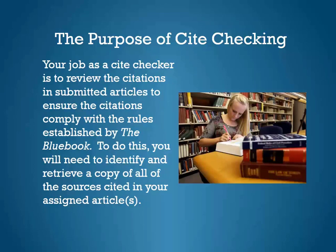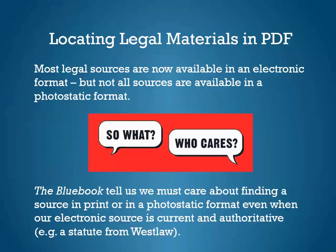So, as I said, site checking really does serve a useful purpose. Not only are you checking the article for errors and miscitations, but also by using the Blue Book to create consistent citations, you're helping to ensure that readers of the article can easily use the cited sources in their own scholarship. Locating materials in PDF.